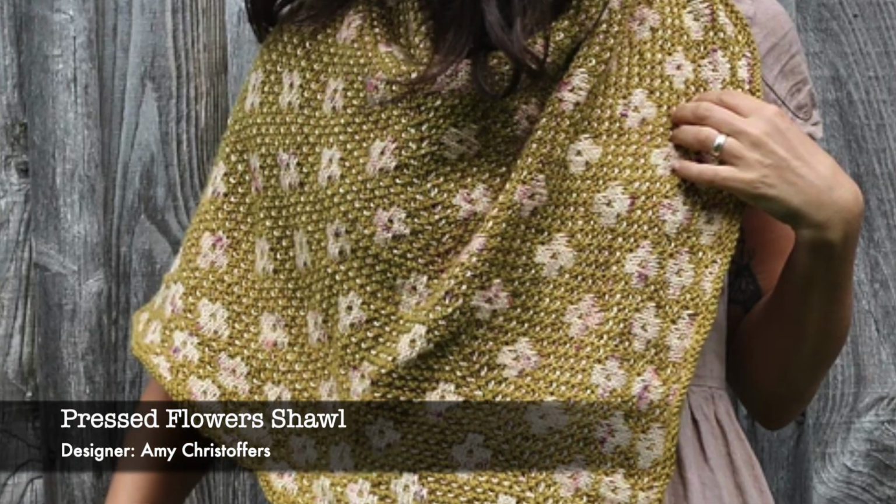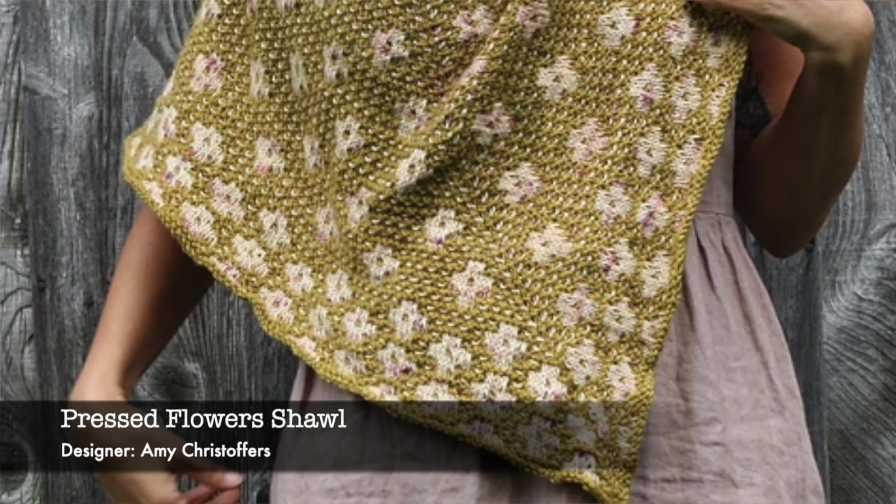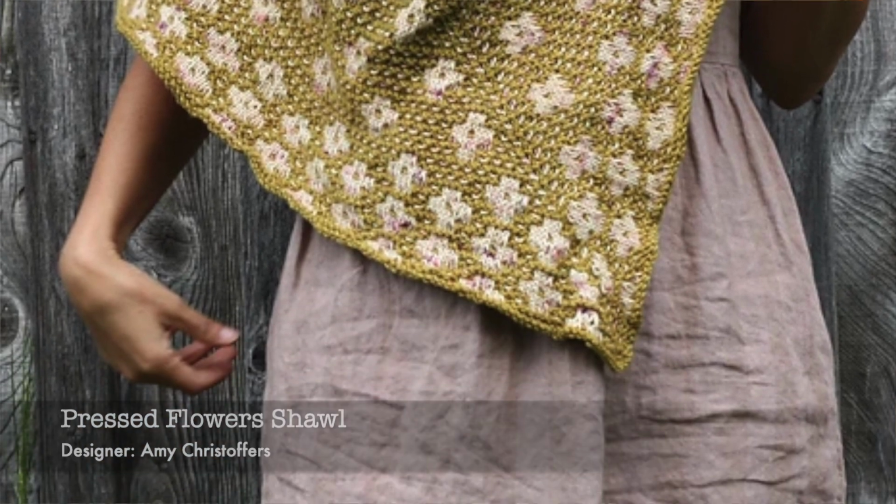And my next plan, I'm sure you've all seen the Pressed Flowers shawl all over Instagram and Ravelry, but I like it, and I would love to have that. And I'm sorry I keep messing with this camera, but the cat has been knocking the table around. Anyway, I am going to be using, I believe, this is just my preliminary planning, I'm going to be using this yarn.